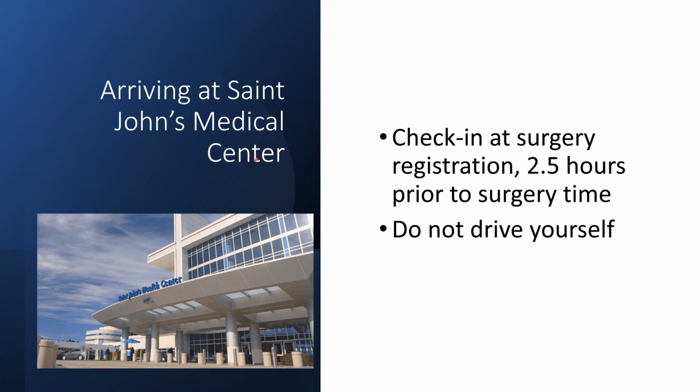On that morning, do not drive yourself. Your loved one will drive you. You will go up to the valet. Gilberto and Roberto and the team will meet you there. You'll give them your card. You'll go to the front desk. Security will check you in. They'll send you to the elevators. You go up to the 2nd floor, and then you go into registration. And then Latrice and the team will register you and bring you back to the preoperative preparation area.